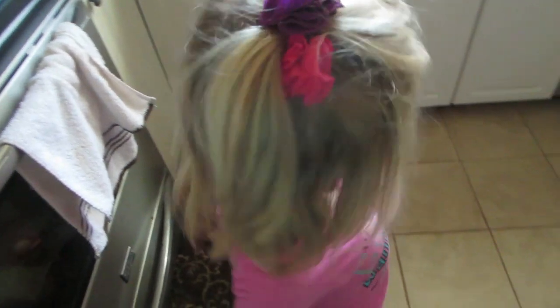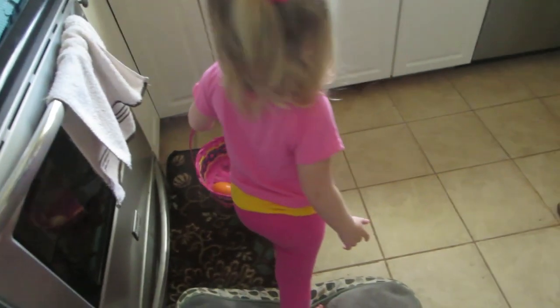Now make sure you look closely behind the closet door. Closet door? Which one? There's a couple. Now we gotta look. Let's look in which one? The first one we get. There it is.